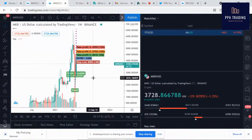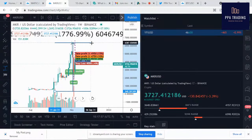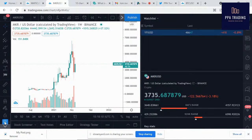If you look at the weekly as well, look at the crazy move that this had, just right here. Almost 2,000% within a few months. Perfect. And if you don't remove your drawing over there, you can show that this also had, on the weekly chart, a bull flag completion here.